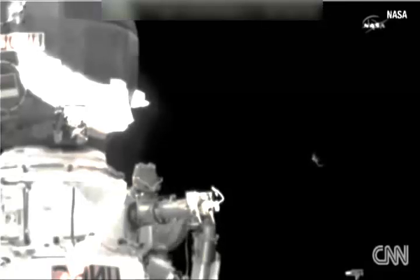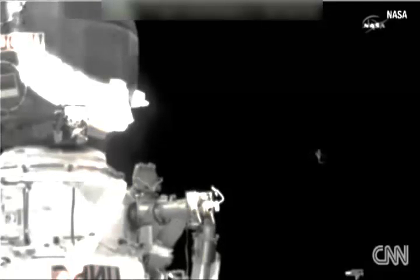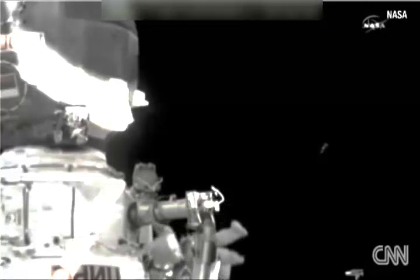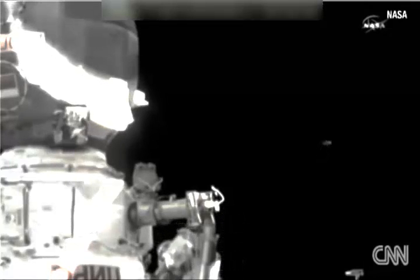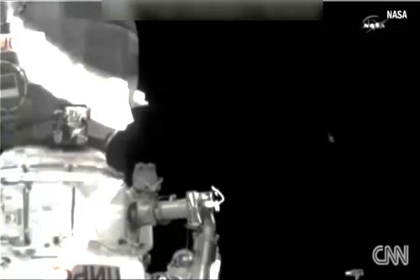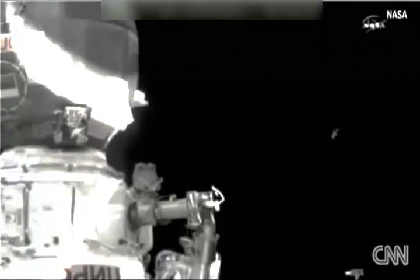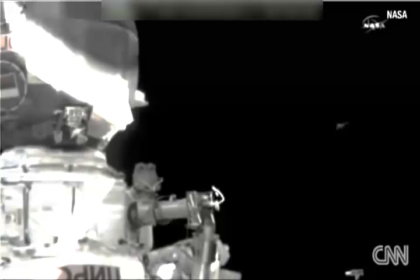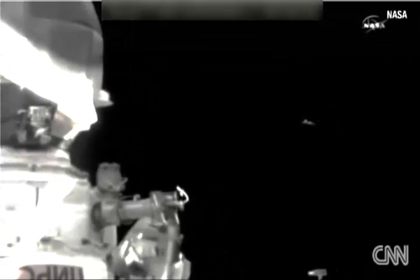Well, it's flying away from the station, so we're trying to understand what exactly that is. There is an object that is flying away. Is it a big one? And we cannot see an object. Well, rotate more.